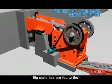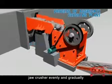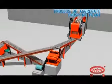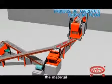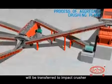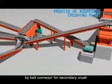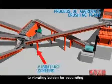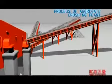Big materials are fed to the jaw crusher evenly and gradually by the vibrating feeder through a hopper for primary crushing. After the first crush, the material will be transferred to the impact crusher by belt conveyor for the second crush. The crushed materials will then be transferred to the vibrating screen for separating.